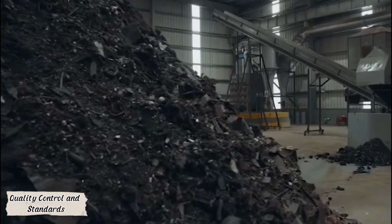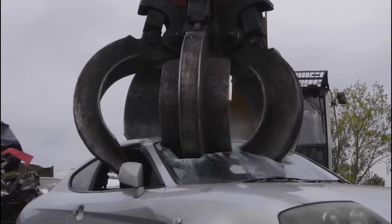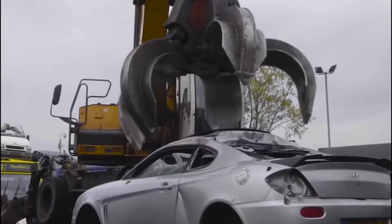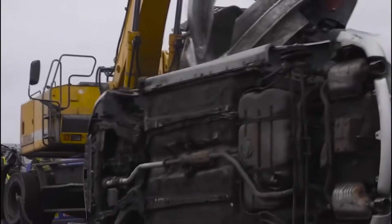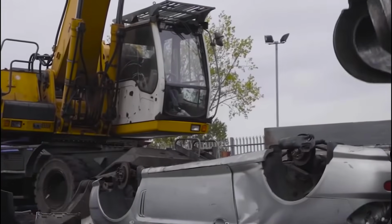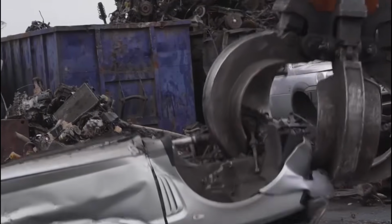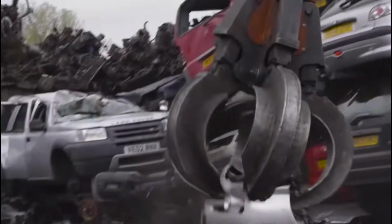Before the new steel leaves the plant, it undergoes a series of rigorous tests. In on-site laboratories, engineers check tensile strength, ductility, purity, and chemical composition. Samples from every batch are placed under hydraulic testing machines that measure how much force the metal can endure before deforming. Then come X-ray and ultrasonic inspections, revealing internal cracks or voids invisible to the human eye.